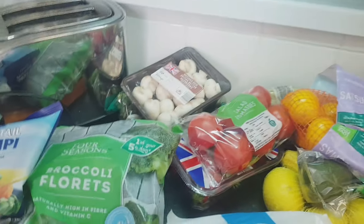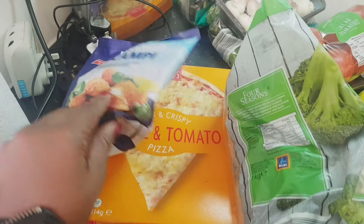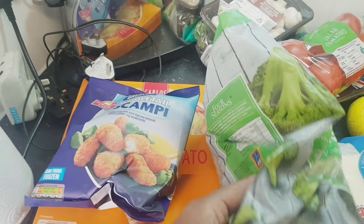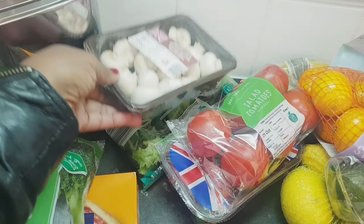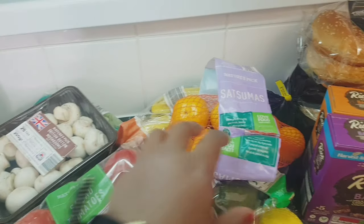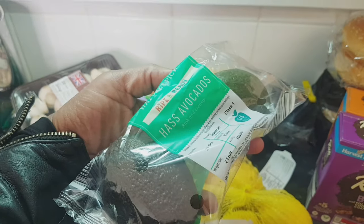So I've got my freezer bits, which is my broccoli. My daughter, she likes pizza and she likes scampi. So I've got her those bits for the half term. Just easy for her to kind of put in the oven. I got my mushrooms and my tomatoes, some strawberries. I've got some satsumas and some bananas and avocado pears. Avocado pears are an absolute fave for me.